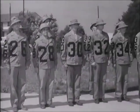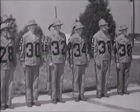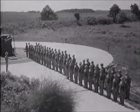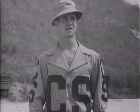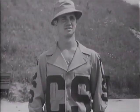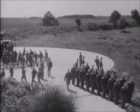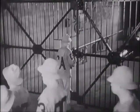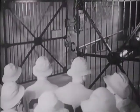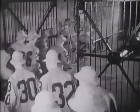An artillery mechanic is assigned to each gun section. When ordered to posts, the section breaks ranks, each man to perform a prescribed duty. Gun section, attention. Details, post. The ammunition squad proceeds to the magazine. The squad is divided into two details, one to serve powder and the other to serve projectiles.